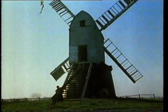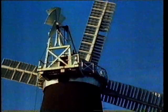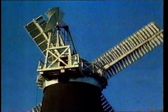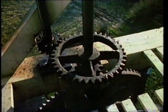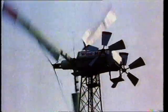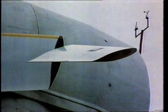Horizontal axis windmills only work when correctly lined up with the wind. Then the fantail was invented. It doesn't turn if the windmill is pointing correctly, but if the wind shifts, the fantail starts to rotate and works a mechanism which brings the sails back into the wind. This neat control system is still used on some small modern wind turbines. But for the large machines, sensors which detect wind direction are better.